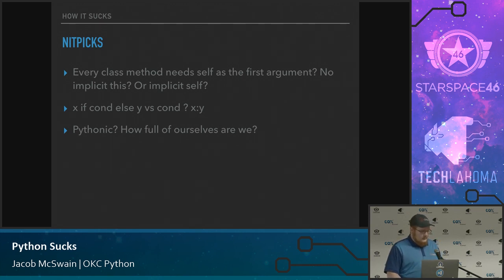Ternary operators, that to me is extremely hard to read. Do X if condition else Y, you've got to reverse the language in your head to get it to work right. Whereas other languages just have condition, question mark, true or false.